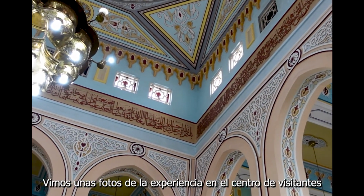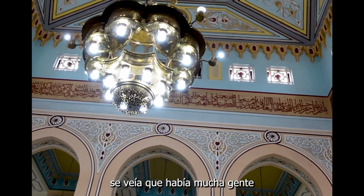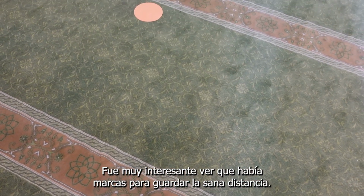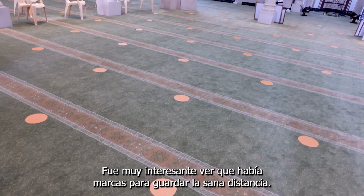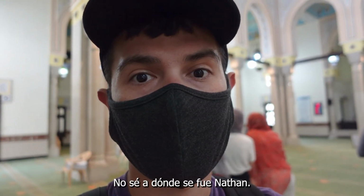We saw a few pictures of the experience when we were in the visitor center, and it looked like it was packed full of people. So I guess we were lucky to be there at that time. It was also very interesting to see social distancing spots all over the floor. I don't know where Nathan went.